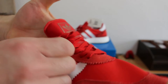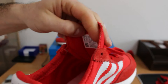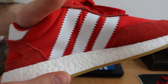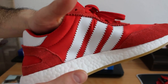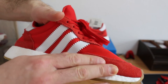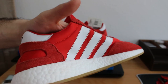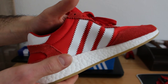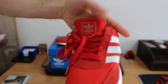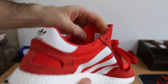So like I said, this is a sock liner design. It's easy to put on and take off with the Boost technology. You will experience ultra comfortable comfort, while the rubber outsole with the mesh structure provides optimum traction. With the INIKI runner, Adidas offers another great design. So it's not so much to say. If you would like to know anything else, please just write me back.